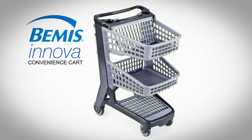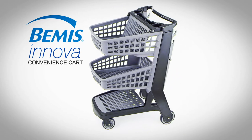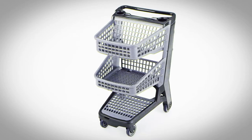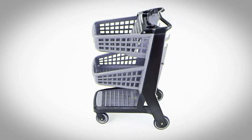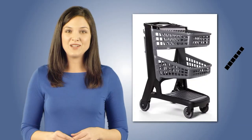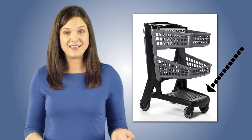Our patent-pending Innova convenience cart is designed specifically for your guests who want a smaller, more agile cart for frequent quick trips to your store. Unlike current double basket carts where the lower basket is rarely used, the Innova convenience cart can be loaded and unloaded from the driving position, as well as the front and sides. This makes it easy and inviting for your guests to use the lower basket, encouraging more shopping. And Innova is the only convenience cart offering an optional lower tray for added capacity.